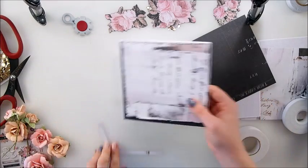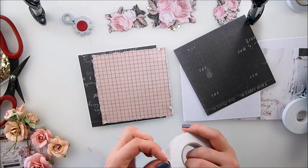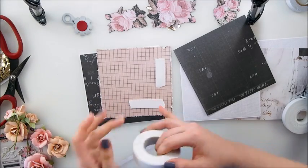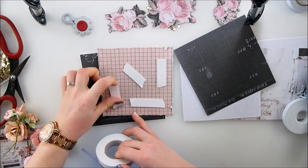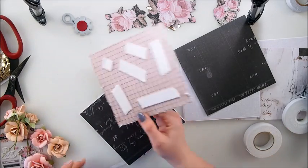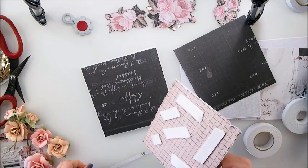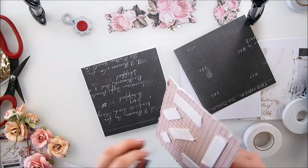I distressed this paper, and I'm going to attach it with my 3D foam, a very sticky one. I also have my hot glue gun in place, already hot. I like doing both, a little bit of hot glue and a little bit of this foamy thing. It's just something I do, but it's very sticky, it's on my finger. You can use only foam if you wish. You don't have to use hot glue.